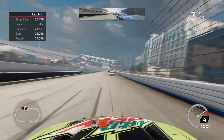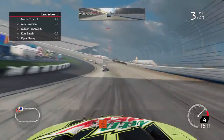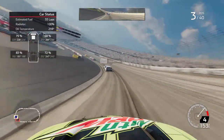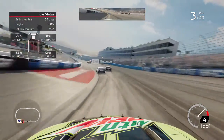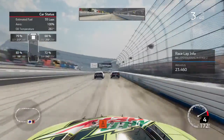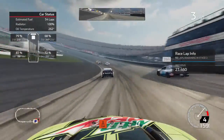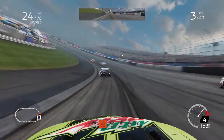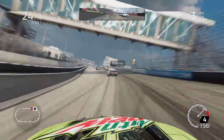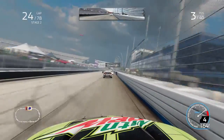Careful, still there. Clear high, bud. Yeah, I don't think the oil temp's high enough for it to be an issue, because the max temp is 260 before it becomes an issue, but it's only getting to 262 tops. And we're losing all of that in the corner, so I don't really see a big problem.